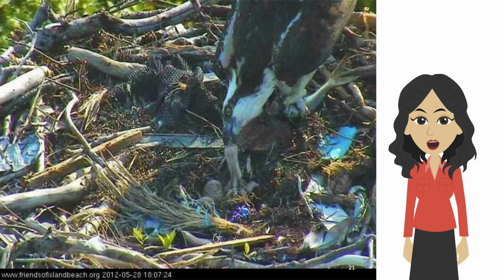This is what the inside of one osprey nest looked like. Does this look healthy to you? No. There is trash in the nest that doesn't belong. When osprey build nests, they look for items on the ground, and sometimes they mistake trash for items like twigs and leaves. Some birds might mistake trash for food. Eating trash can be very harmful to them.